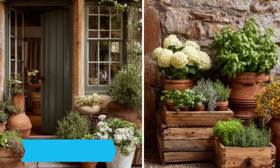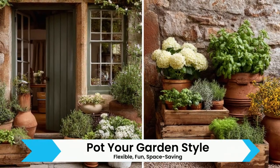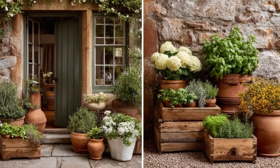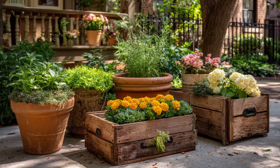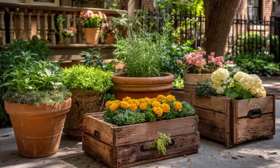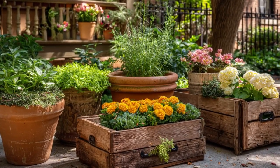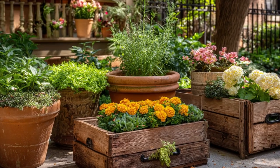Container gardens are a perfect match for small front yards, offering both versatility and charm. Whether you're working with a paved space or just want to add layers to your landscape, potted plants give you the freedom to rearrange and refresh your garden with the seasons. It's small-scale gardening with big design impact.